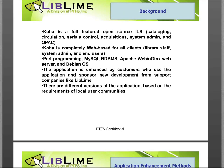The entire application is completely web-based. This means that everything we do, all transactions that library staff members do, circulation, cataloging, acquisitions, control of serials and periodicals, reports, everything is done through a web browser. The system administrator, system librarian, who sets things up, configures the system, creates the circulation policy, that is all done through a web browser. And of course, our research community, our end users, everything they do is through a web browser.